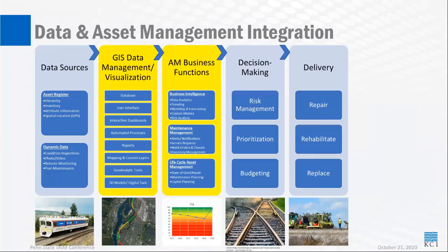A robust asset management program will include effective data management, analytical and modeling tools to interpret and predict, work order management, and tools to aid in the prioritization and planning of maintenance and capital programs. The information extracted from the data informs the various decisions railroads make to keep their tracks safe and performing up to the needed level of service, and how to most optimally spend their maintenance and capital budgets.